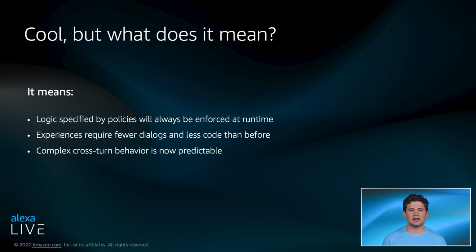So, what does this mean? Well, it means that the logic from your policies will always be enforced, solving the predictability issue from the past. It also means that you can load more validation, logic, and state management into the skill layer. This reduces the number of dialog examples you may need to write, and also decreases the complexity of your skill code. Policies unlock new experiences that, in the past, simply were not possible. We're excited to see what you're able to create with these new tools.